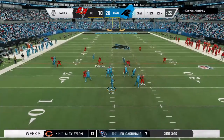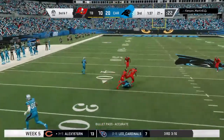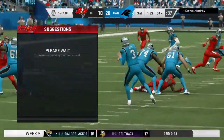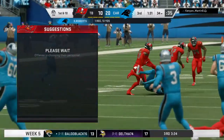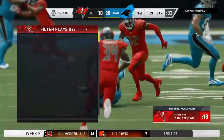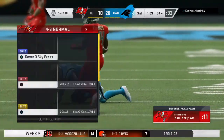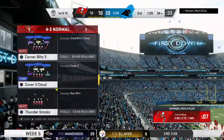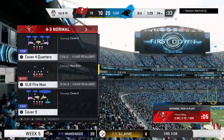On third down, Greer finds Roberts, complete. 13 yards, first down, Panthers. Let's go. You can see the time and effort and thought that they put into their passing game because it was evident right there. It looks like a simple pitch and catch, but you and I both know that they have planned for this and worked hard to make it happen.